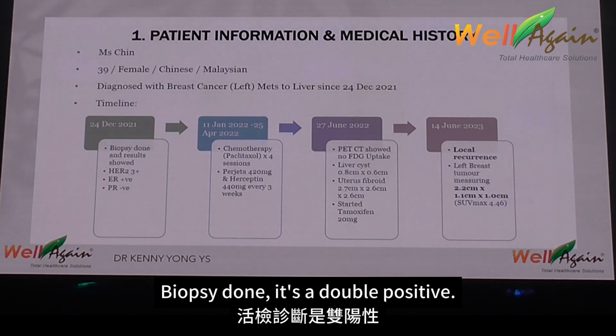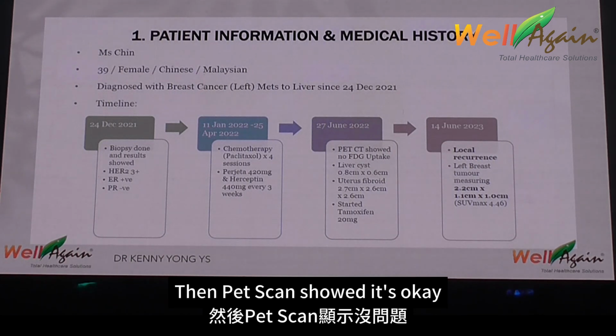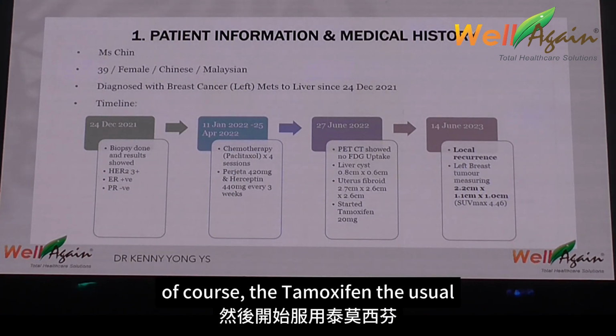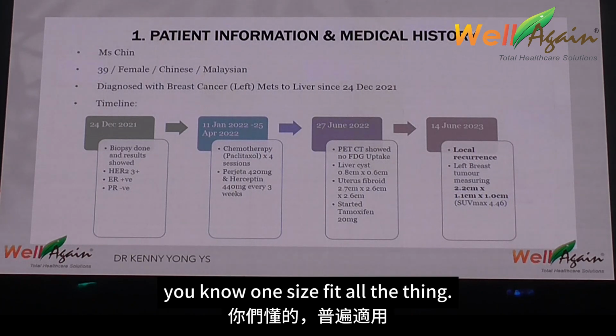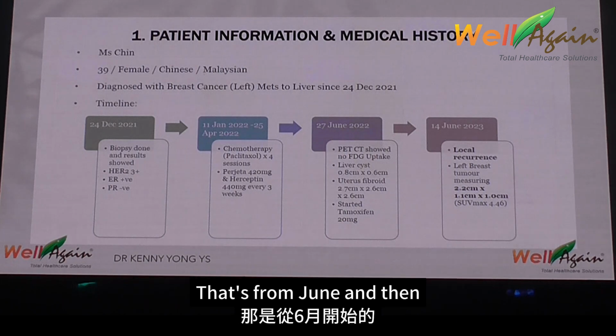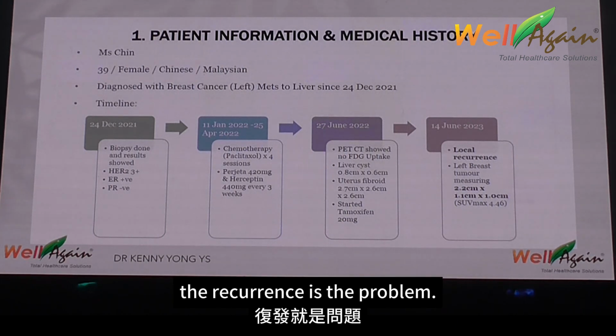The biopsy showed double positive, and then typically chemo was done. Then the PET scan showed it was okay, apart from a liver cyst and fibroid. Then of course they started tamoxifen, the usual one-size-fits-all thing. Then in June there was local recurrence again. So from June, less than 1 year later, the recurrence is the problem.